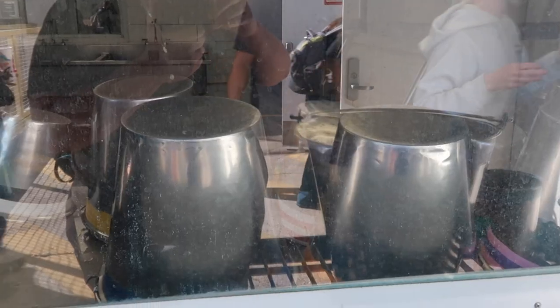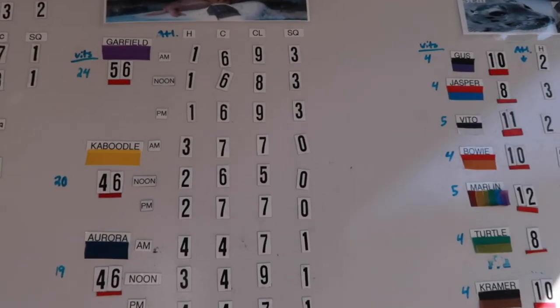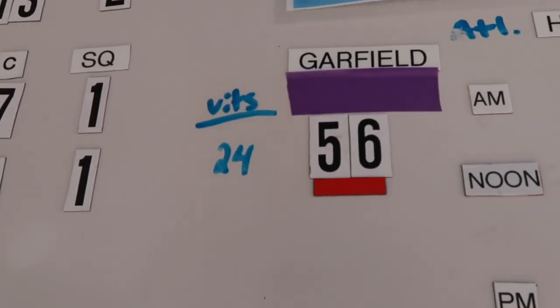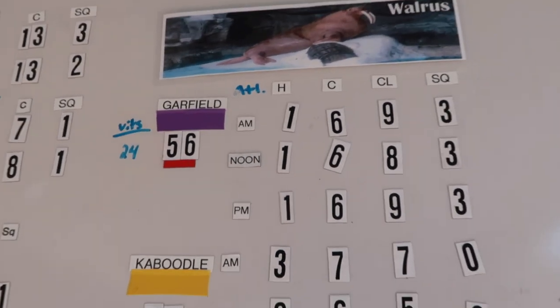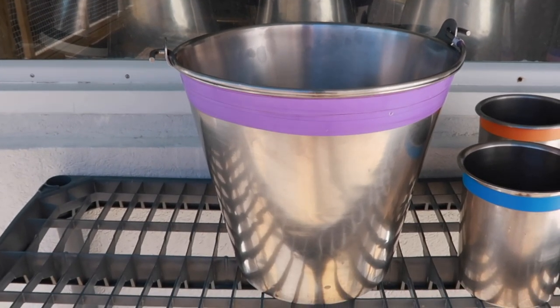We are going into the kitchen, I think. This is where they make all the fish in the Wild Arctic. And here on this board is all the animals that are in this exhibit, and they're all color-coded. And then this is how many pounds of fish they eat. So Garfield's the walrus here. He eats 56 pounds of food. And his bucket is purple. Just like this bucket here. So they weigh their food out every single day for each individual animal.